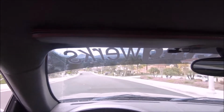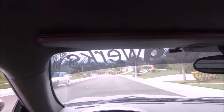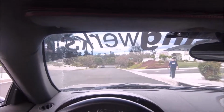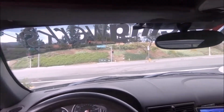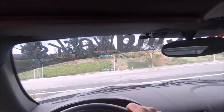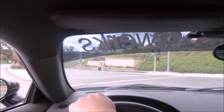This car will actually backfire a decent amount due to it having more fuel in the system. It'll backfire even more once I actually get the whole fuel system worked out. Just like that. All right. It really isn't too bad driving around in this kind of car, even though it's a track car. It's pretty good. You know, seats aren't as uncomfortable as you would think, actually.